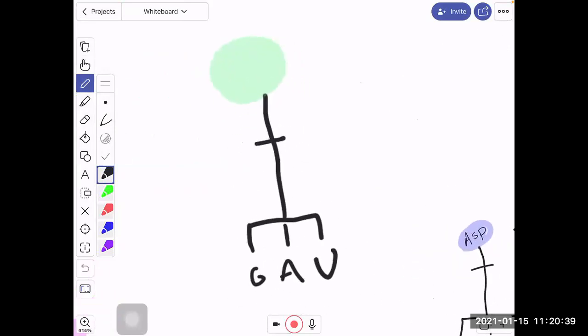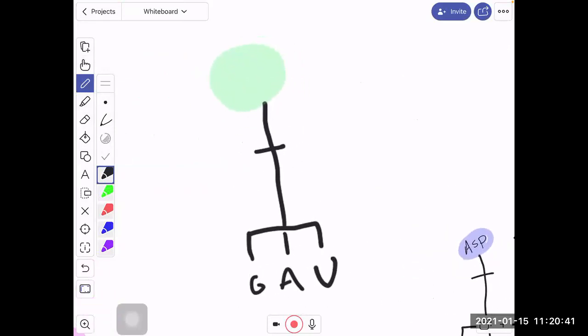And I'm going to do another one here. What would this codon be? If it's GAU anticodon.